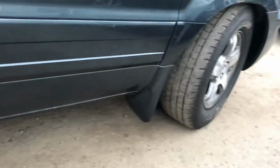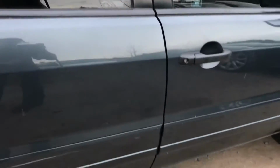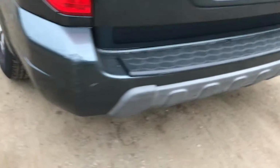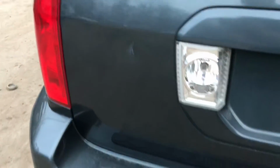Front passenger. Back passenger. Tail light is good. Rear bumper. Other tail light's good. Lid is good. Or, yeah, it just has a little dent in it.